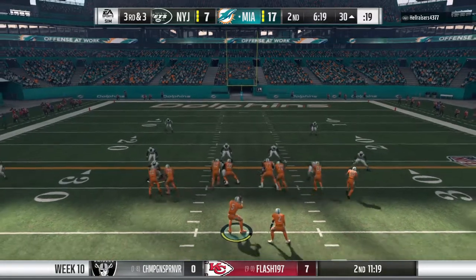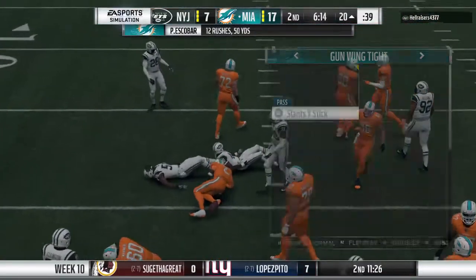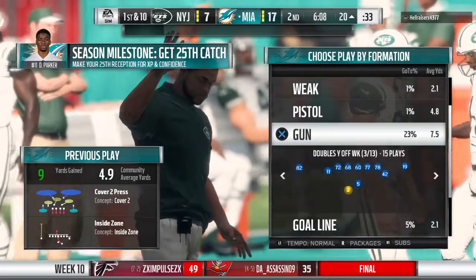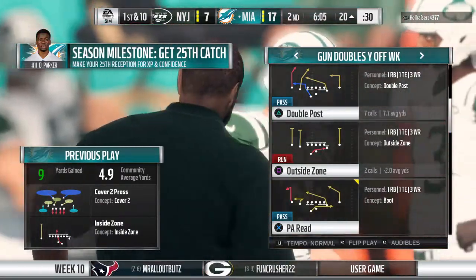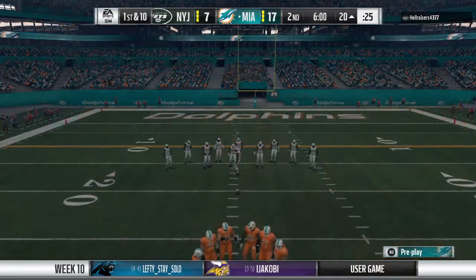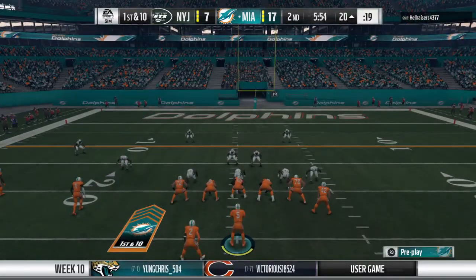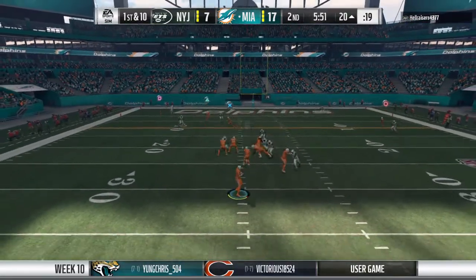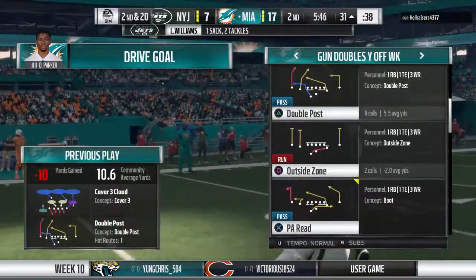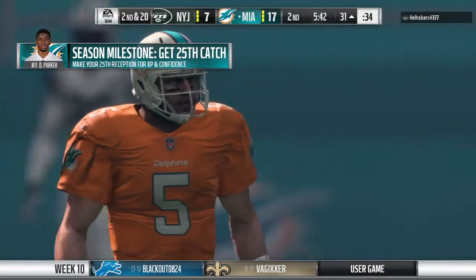They'll run it now out of the gun. And he will have the first before he's brought down right on the chalk of the 20. 9 yards on the pickup there, and it keeps the drive alive. Inside the red zone here. They'll look to throw. And he's going to be taken down here. A sack back at the 32. Leonard Williams. He's the one to get him, and that's sack number 7 for him on the year.